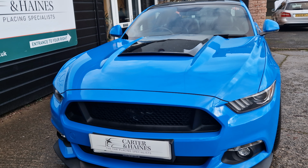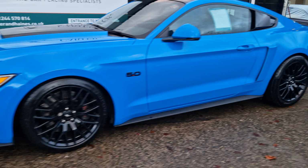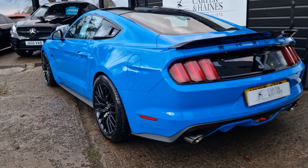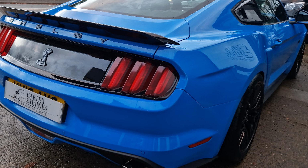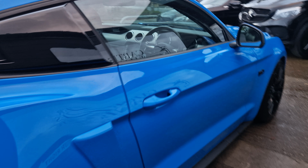Here we've got our 2018 Ford Mustang 5-litre GT, finished in blue with the black wheels. Do read the advert on this one because it's quite a special car. It's got loads of additions, such as the Roush exhaust, which really does sound amazing, and loads of stuff which is all listed in the advert, so it's worth taking a moment to read that.